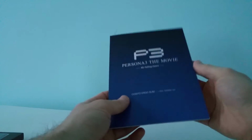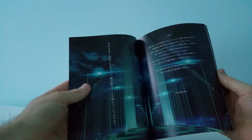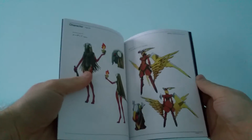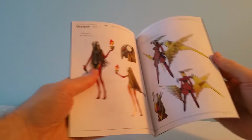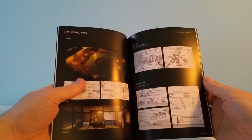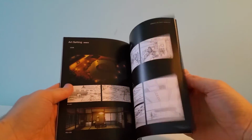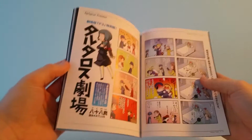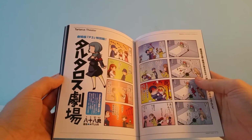Okay, so we've got the extras booklet here. Cool artwork to start off. Character designs. I'm gonna turn on a light here. That's much better. And some art setting. That's cool. A little bit of a comic thing in the back here.